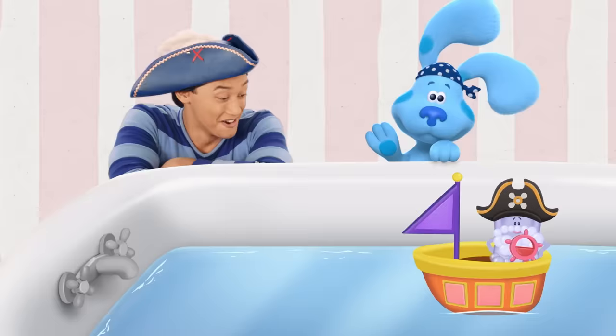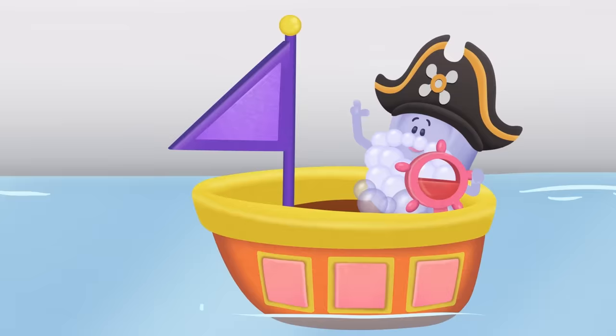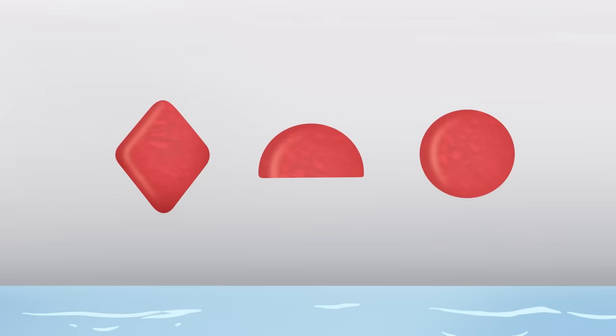Ahoy, mateys! Let's find the shapes we need. Last, we need a shape that's half of a circle. Which of these shapes is half of a circle? The diamond, the semicircle, or the circle? The semicircle! Oh, yeah! Because the semicircle is half of a full circle. Nice job.